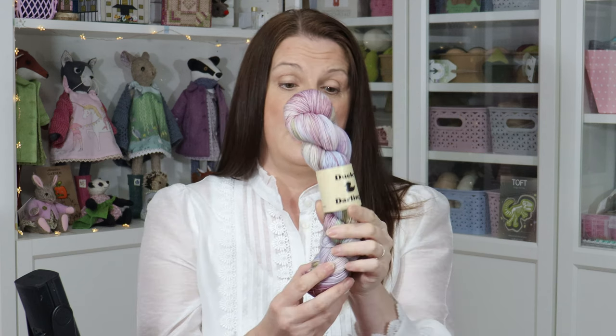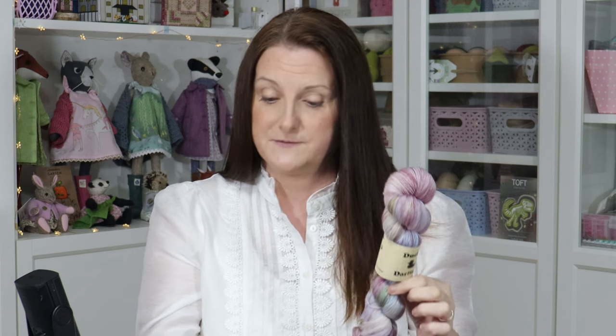There were three colours that I was after when I went to Perth. There were three special limited edition colourways, and this was the first one that I looked for. This is Ducky Darlings. I've never bought from Ducky Darlings before. And this one is called Perth's Darling, and it was a special colourway dyed for Perth. Now, I know that Ducky Darlings is doing a limited edition colourway for each of the shows that they attend this year, and there was one that they dyed for Yarndale.